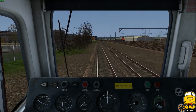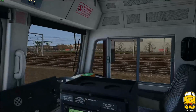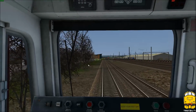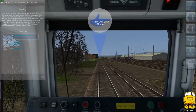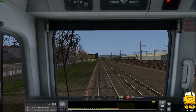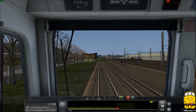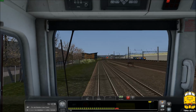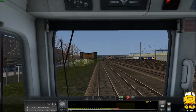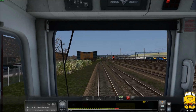It's a rolling start as well, so I'm just going to put it onto goods. Put the instrument lights on. The headlamps are already set up. We're currently just rolling down to a red signal. We might get a briefing in a second, I'm not overly sure. If not, I'll read the one that's out on the F1. The scenario that's provided is 75 minutes long.